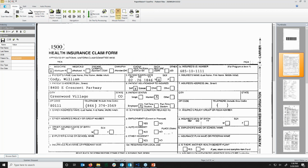So if I come up here, I've configured a match and merge. What a match and merge is, I'm reaching out to a database or an Excel spreadsheet or something like that, and I'm using the patient number I got from the barcode. I know that the patient number is in that spreadsheet, so I want to pull in the rest of the information associated with that patient number. So I just hit F5, and it's going to automatically populate my different information.